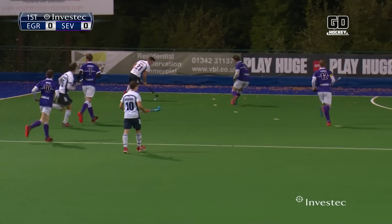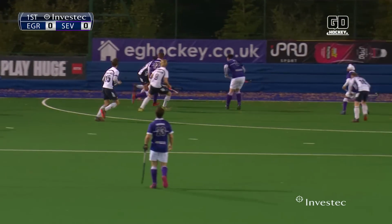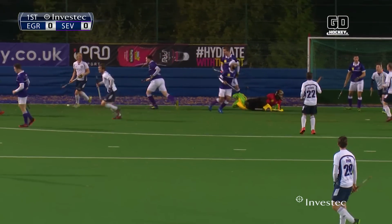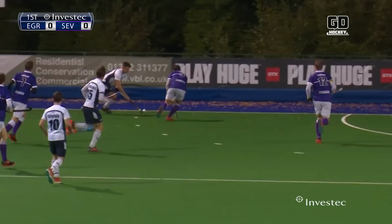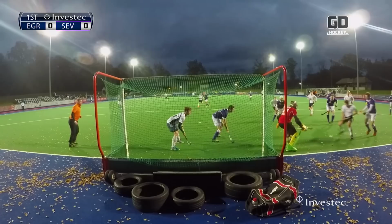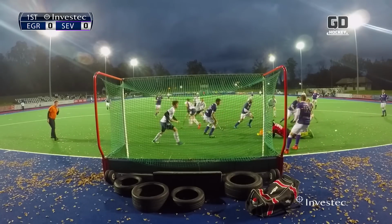Taken by Simon Faulkner to Ansell. Good work from Liam Ansell. Ansell on the goal line. Cotton comes, makes the save, and just as Jackson's about to shoot, the whistle is blown. Lovely skill from Ansell along the goal line. Cotton, good save down to his left-hand side.